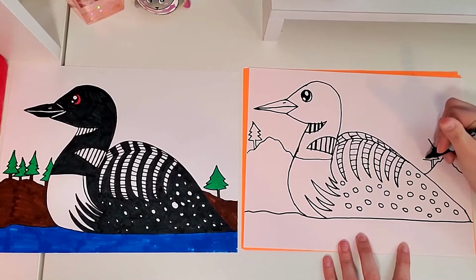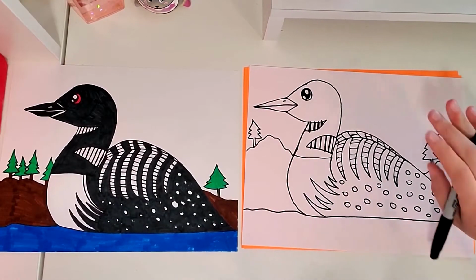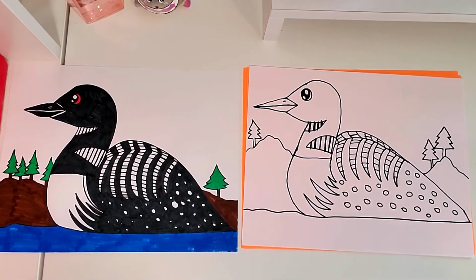If you want to draw your pine trees, go for it. And I'm gonna stop after this. You could, of course, draw a sun. You could draw a moon. Loons actually like to come out at nighttime, so a moon could look nice, but it's totally up to you.